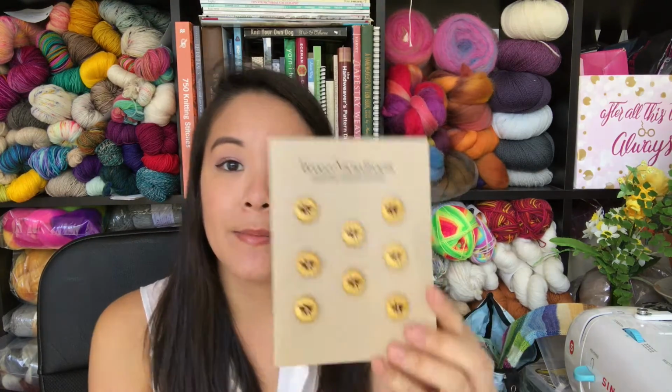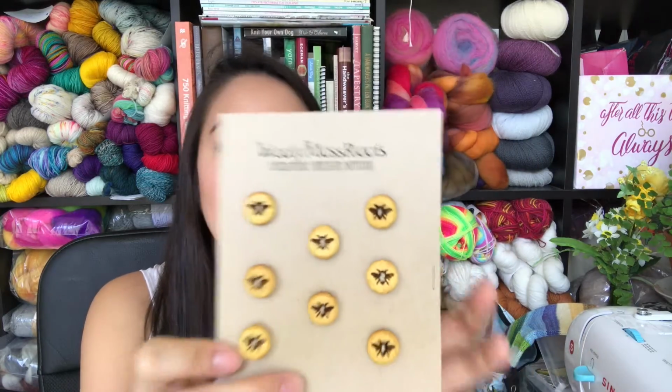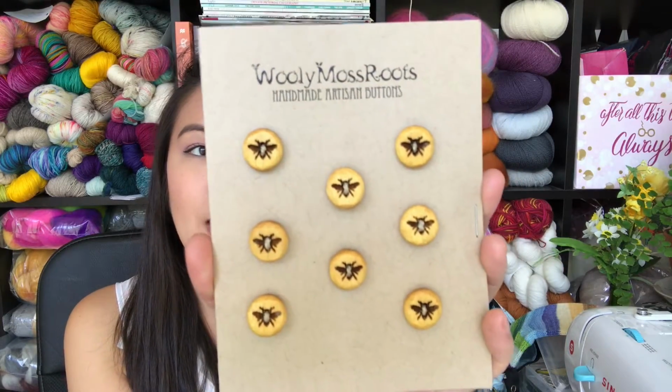I also stopped by this lovely hand-carved button booth. So here I have some bumblebee buttons. They're super cute, and as you can tell, they're from Woolly Moss Roots. They're a really small, family-owned business, and yeah, they're just so pretty. I couldn't pass them up.